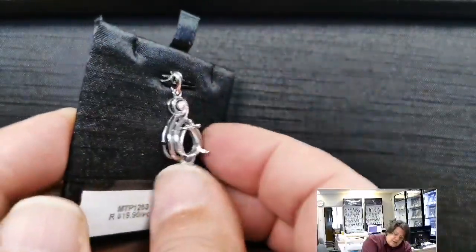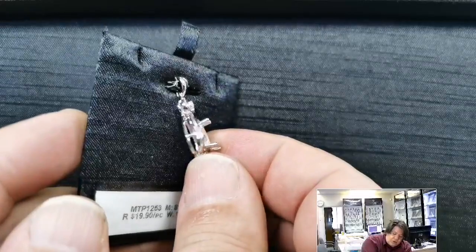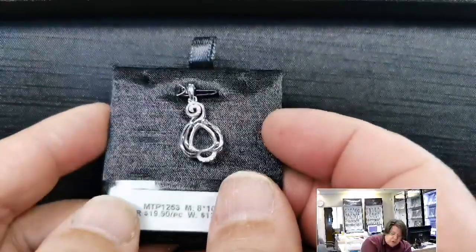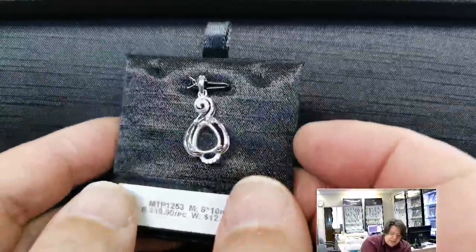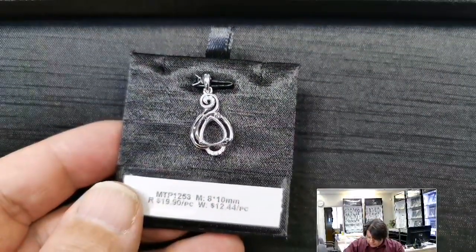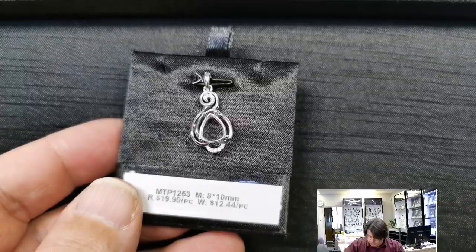It's got a nice deep basket, so a cut stone would work beautifully in here. Good sized prongs, so a cabochon would work in there nicely. Just whatever you can put in there that would fit would work.